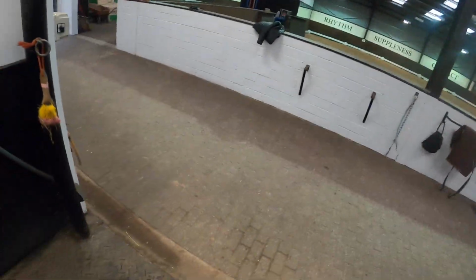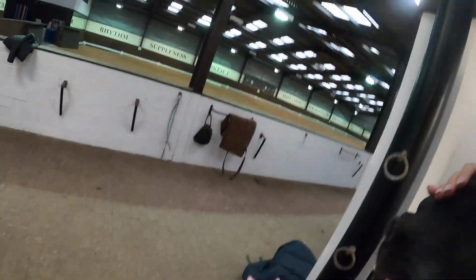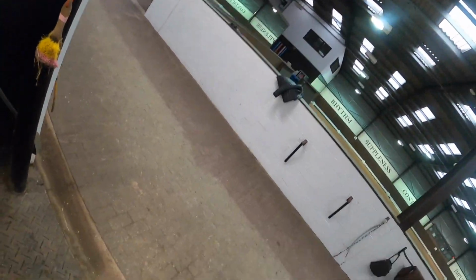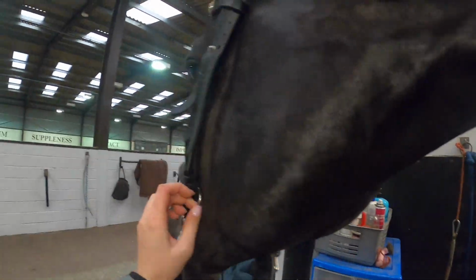He'll try and rub his massive head against you, and obviously we're quite small compared to a big stallion. He's got this weird habit though where he yawns just before you put his bridle on. So if you time it right and you don't have your bridle tangled up, you can just slot the bit in when he's open-mouthed yawning, and that's quite a good way to do it. But sometimes we get it and sometimes we miss it, which is unfortunate.